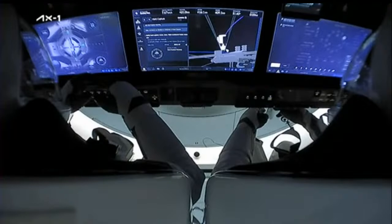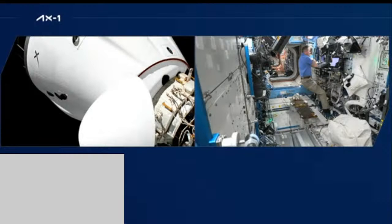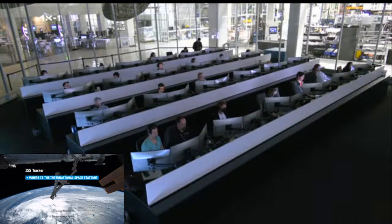For the crew on board, they're going to remain in their seats throughout this as we continue to drive the hooks. And then once those hooks are driven and docking is complete, we will be able to have them get out of the suits. That'll be one of the first items for them. They'll also begin to just reconfigure the cabin. And we just got confirmation six of those hooks are engaged, so the first set is good. And then the second set is now driving.